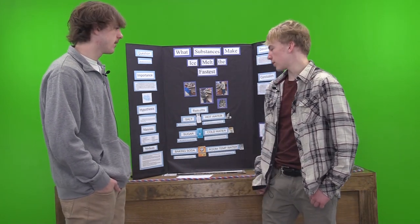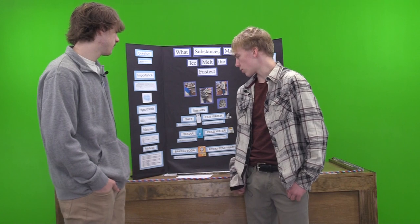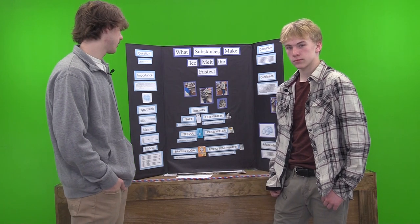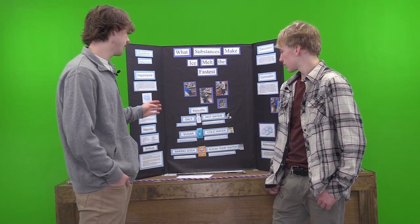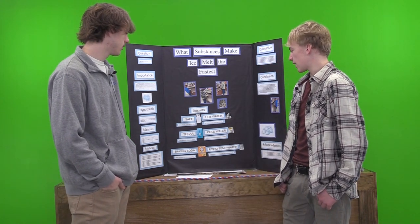We did not run into any problems, but if we would do this project differently, we would use a 1/2 teaspoon instead of a 1/4 teaspoon to make the mixture stronger to melt the ice. If we kept going on with this project, we would add more than six substances next time and see what else would help melt ice. This project could be used in the real world to melt ice off the sidewalks or to get ice off the roads. Thank you.